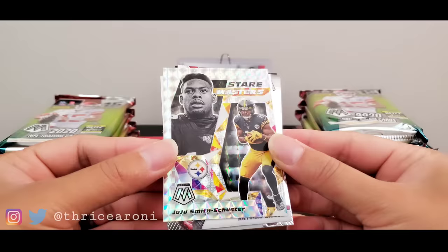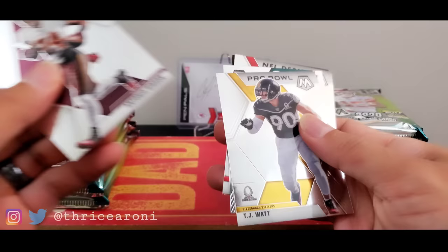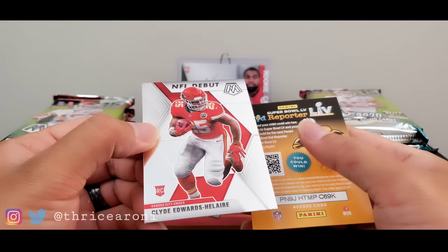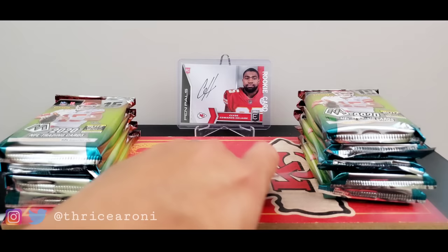Juju Smith-Schuster. That looks kind of nice. I like that. Antonio Gibson. TJ Watt. Jalen Hurts, rookie. There is my man, Clyde Edwards-Helaire. CEH. There we go. Great PC hit for me in the Chiefs uni. Number 25. That was Jamal Charles' number as well.